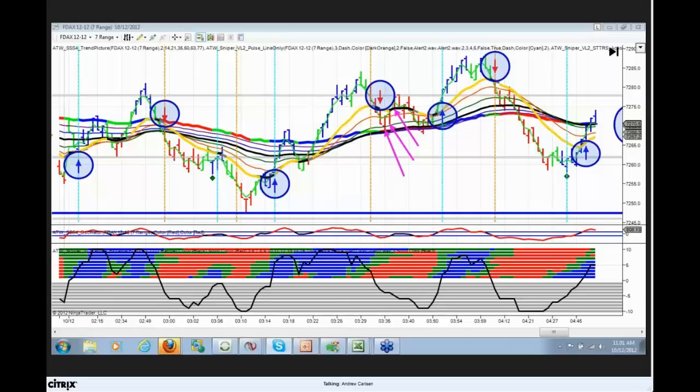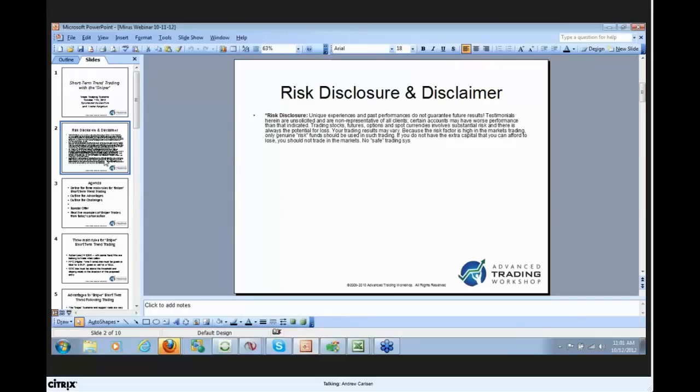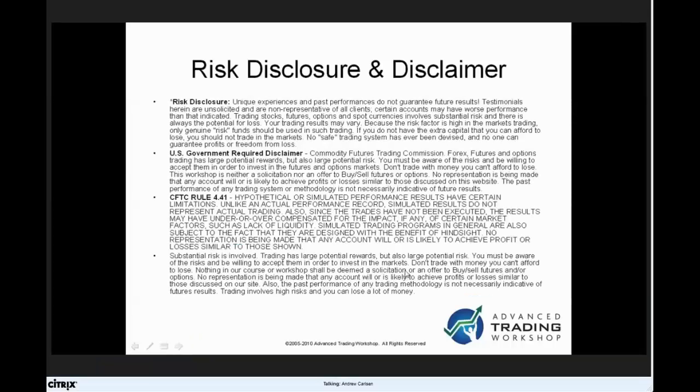Just wanted to pop in and show you guys a brief glimpse at how the Sniper Extreme Black Line Cross Signal Calling Indicator performed today in the DAX. Let me quickly bring up a risk disclosure just to make sure we get this in here. Really important to make sure everyone always understands the risks involved in trading, so check that out.